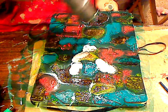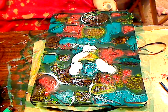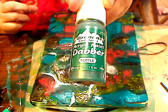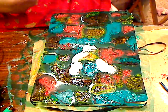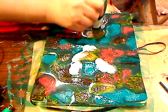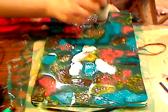I wish I had my, oh, what's it called? Hair dryer set up, but I don't. All right, this one's called Bottle. And this one's not used yet. So let's see what we got going on here. And yep, coming out perfect.